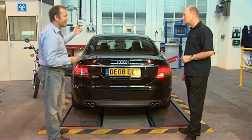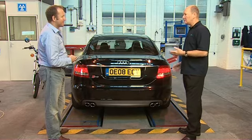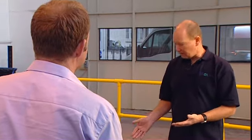OK, but don't we need to have the headlamps on as well to check the rear fog lamps? Quite probably, and in some cases you might need the front fog light switched on as well. But it's perfectly all right for the rear fog lamp to work all by itself, independently of any other lamps.